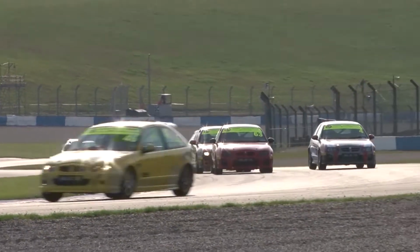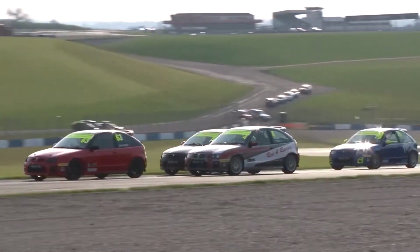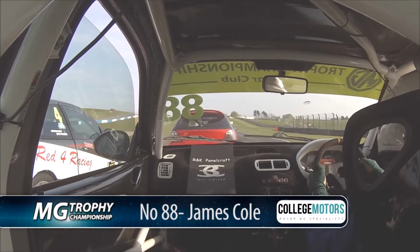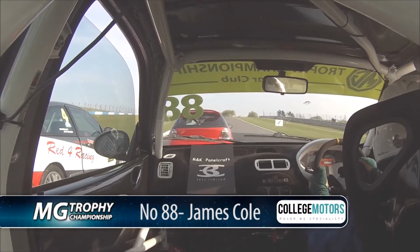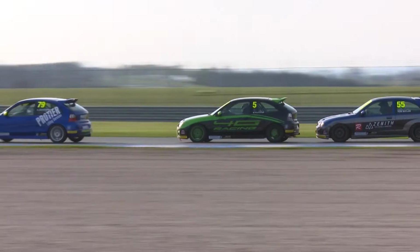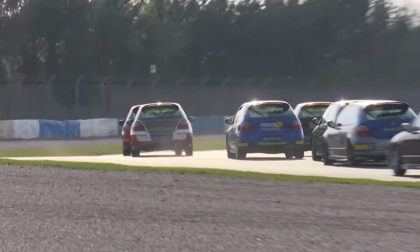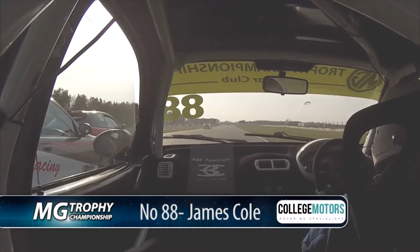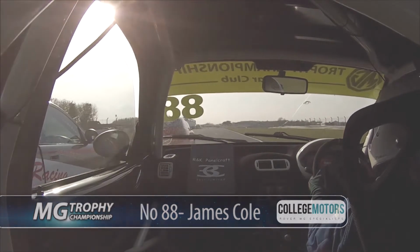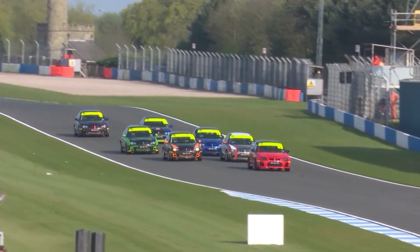Ollie Cole gets swamped. James Cole gets swamped by 2 cars there. And I said Ollie because it was 63, Ollie Hood, who went through, with Simon Byrne in the mix as well, and James Cole will fight back. Adam Jackson is there, Gianni Piccioni is there as well, Tom Butler in 55 is there too. Black car at the back of the group, I suspect, is possibly Richard Marsh, the number 19.